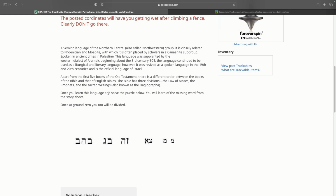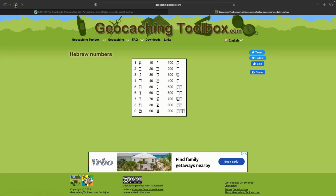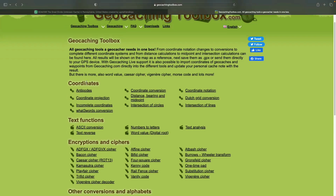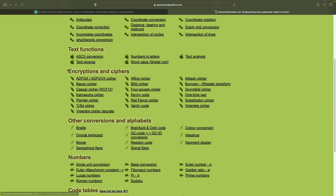Another thing to do, and I'm going to say this throughout all the videos I make, use the geocaching toolbox. Let's actually go back 2. So here's the geocaching toolbox. Here's how you're going to use it. This section here is all about coordinates. Obviously, we don't have any coords we're working with. Here's text functions. We don't have any text to work with. Encryptions and ciphers. I don't really have a cipher on the page.